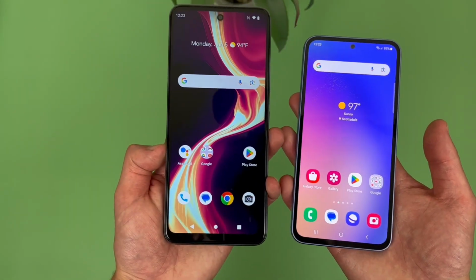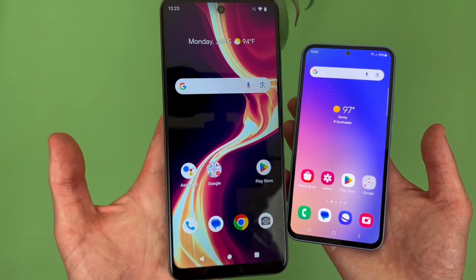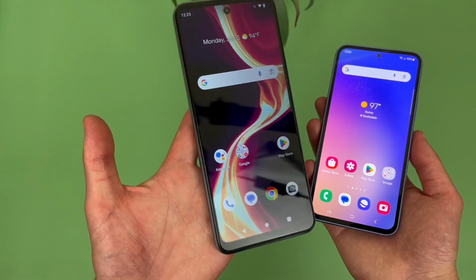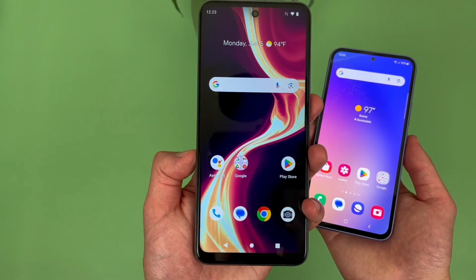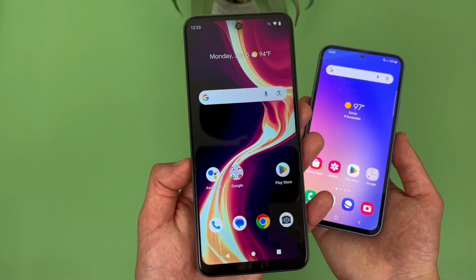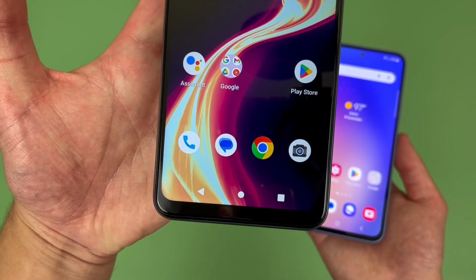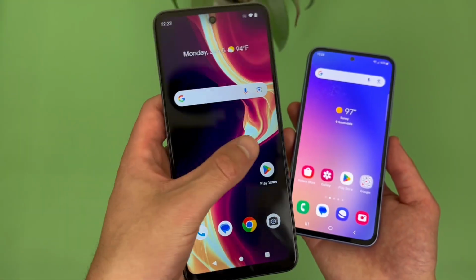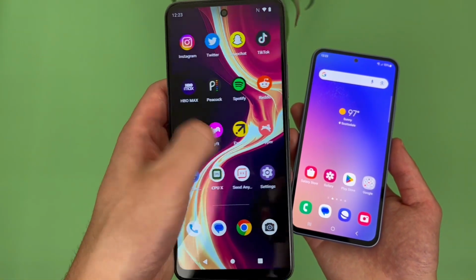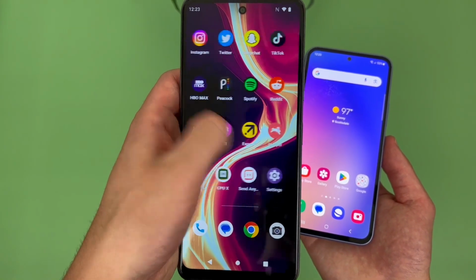On one hand, clearly here, the Boost Mobile Celero 5G Plus is a lot larger at 6.95 inches versus 6.4. This is basically a mini tablet at this point. So if having a larger display is more important to you, this is definitely a huge advantage to keep in mind. And in addition to being large, we're also getting a 1080p resolution here, so things do look really good. And with the 120 Hz refresh rate, the movement on the screen is going to be pretty fast and smooth, making the phone in general feel honestly a lot more premium than it actually is.